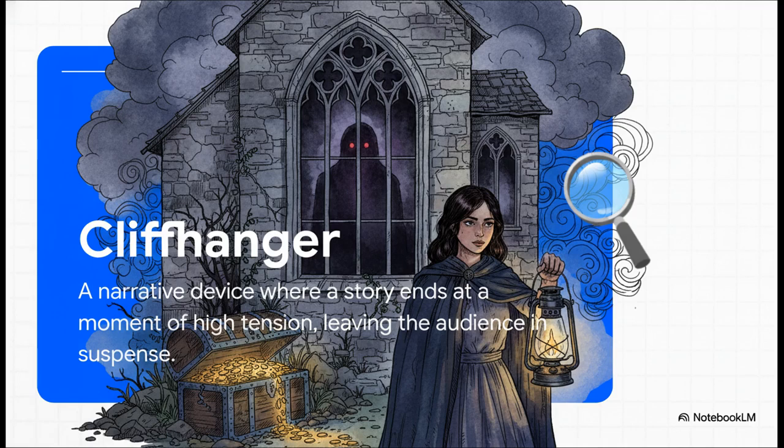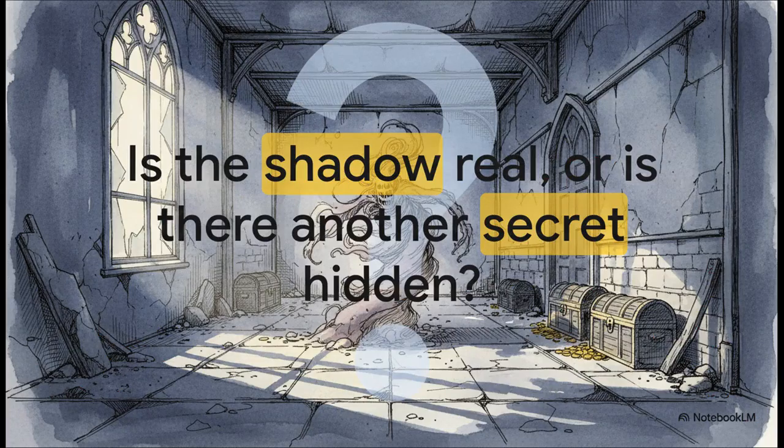You know that feeling when your favorite TV show cuts to black right at the most intense part? That's what this is. By stopping the story right here, at the absolute peak of tension, the author has us completely hooked. We have to know what made that noise and what's waiting for her in the dark. And that leaves us with this huge question. Was the old man right? Is there really some supernatural shadow haunting this place? Or is the source of that footstep something or someone much more human and maybe even more dangerous? The story doesn't give us any answers, just an amazing mystery to think about.